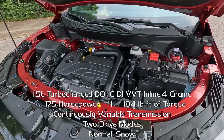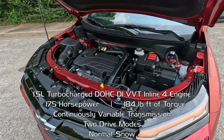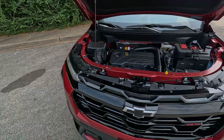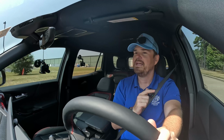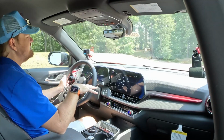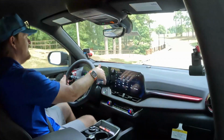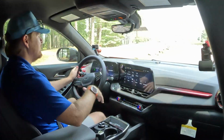The front-wheel drive models, like this one, get a continuously variable transmission, while all-wheel drive models get a Hydra-Matic 8-speed automatic. So yes, Chevrolet has simplified the engine lineup, going with one engine with a couple of transmissions and a couple of torque specs. But this being a front-wheel drive version, we have the CVT, which is accessed through an electronic gear selector here on the steering column versus being in the middle here.